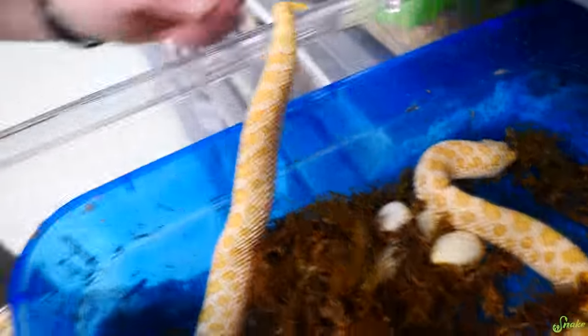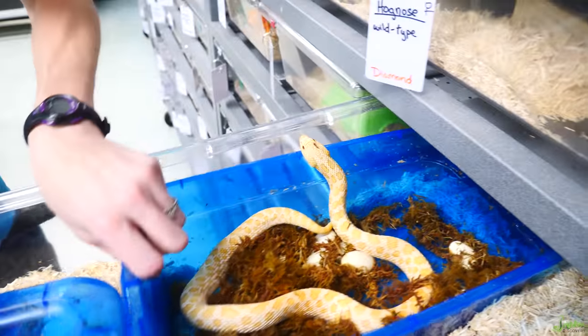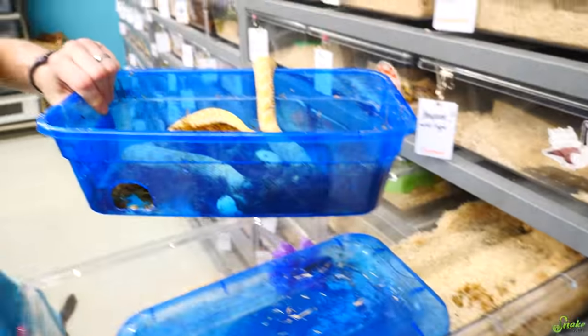1, 2, 3, 4, 5, 6, 7, 8, 9, 10? Wow. 11? I don't know. Dang, that's a big clutch. Yeah, wow. All right. We have albino hognose eggs.